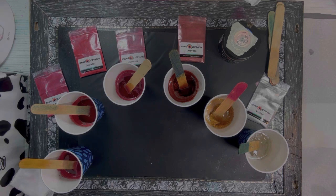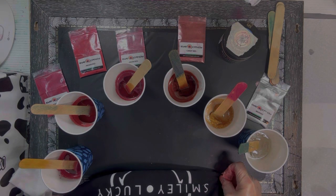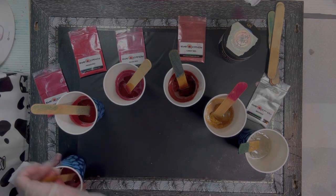Ooh. I wish y'all could see. I got this brand new apron, can you see it? There, it says Smiley Lucky. I just thought it was a cool apron. I didn't care what it said.